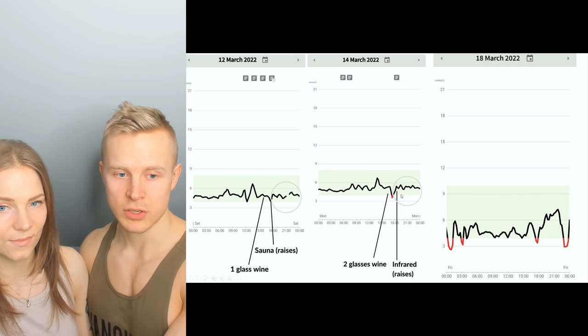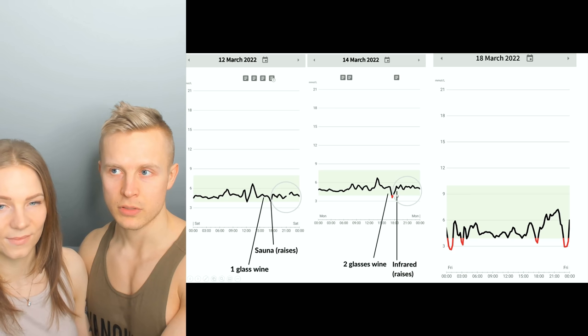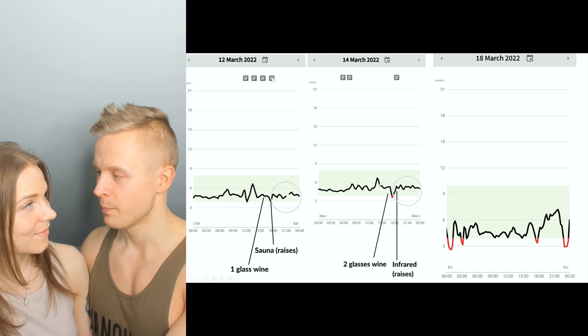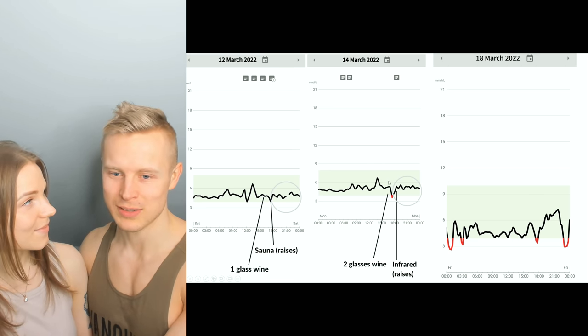But the infrared sauna is also something that we both saw a little bit. I actually saw quite a high, like 7, after just having the infrared sauna with no food intake. Before eating, my blood sugar was like 7 after the infrared sauna, and both of us had a small rise there. Breakfast cereal time.